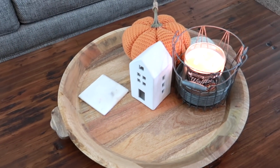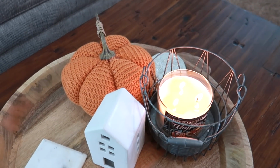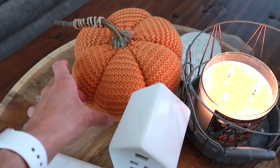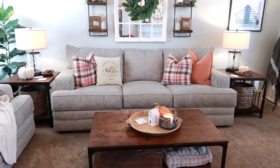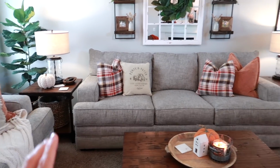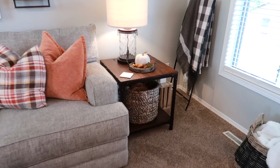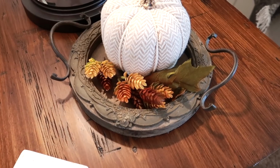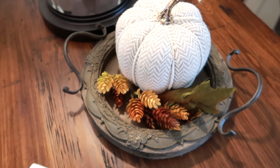coffee table. Of course, I have my Bath and Body Works candle, pumpkin pecan waffles, an old Target dollar spot house, and a knit pumpkin that came from Kirkland's. On our side tables, I kept them pretty similar. I added a pumpkin over here from Hobby Lobby, and then I had one in a similar color that was from the Target dollar spot. I just added some little pieces of greenery onto this little tray that's usually in my kitchen. This came from Decor Steals.